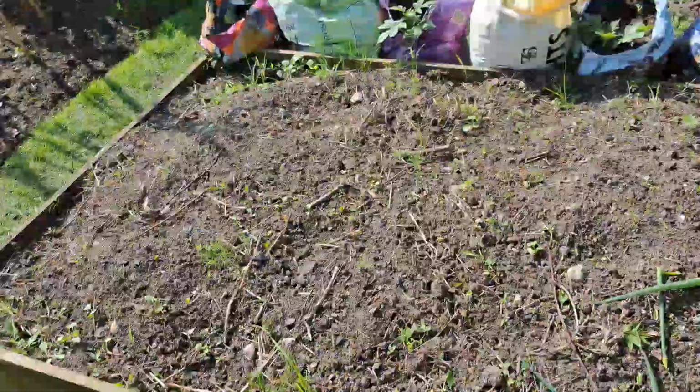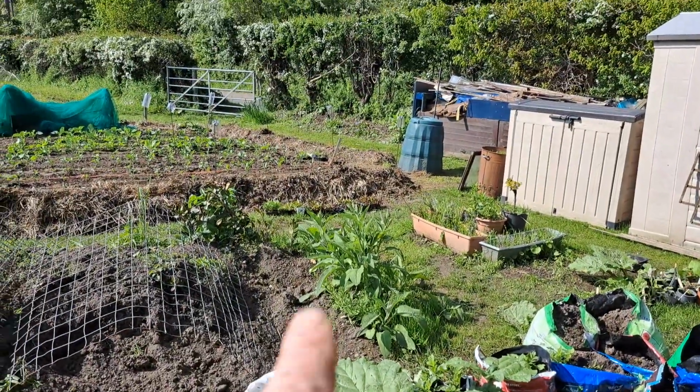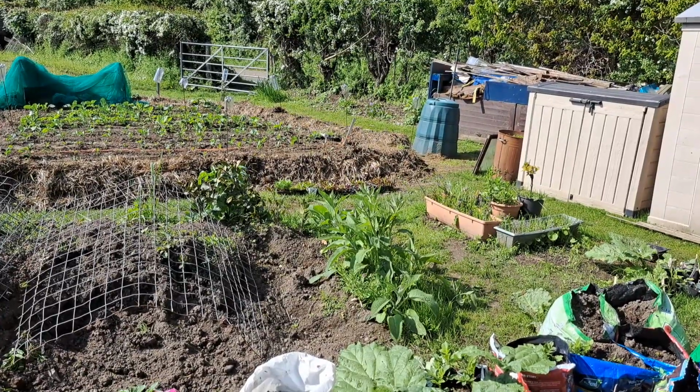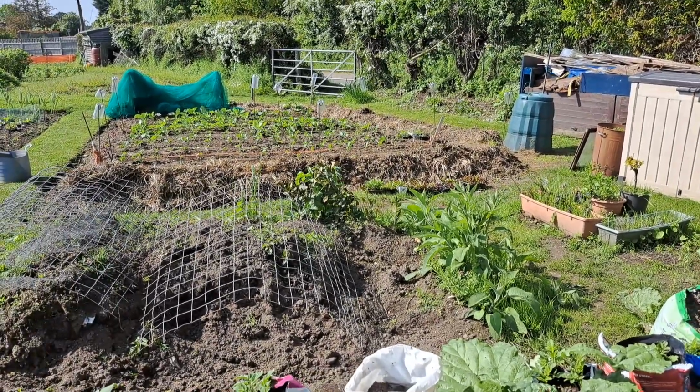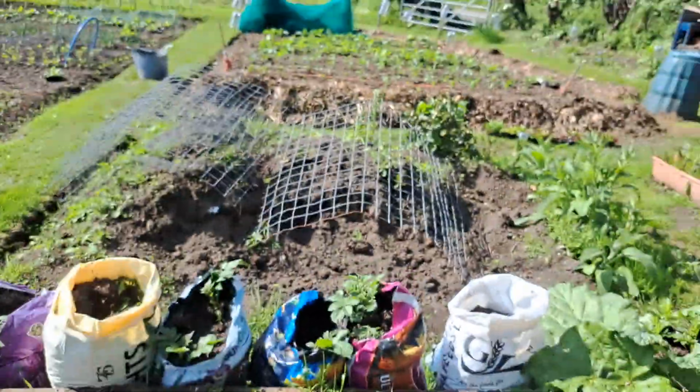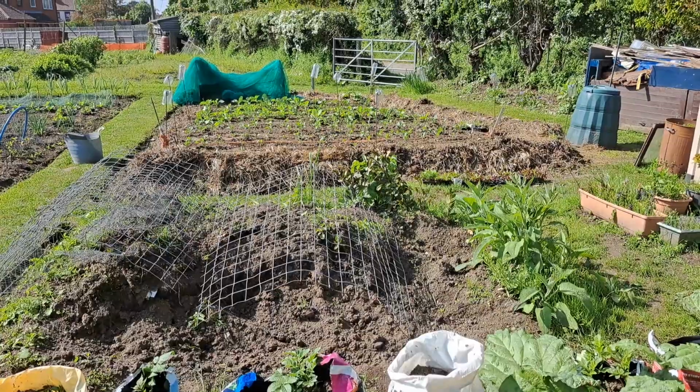But I do have some trays of spring onion to put in a row there as well, so I'll transplant those. I'll get that sorted in a second. Let's go and plant these and the rest of that row that the radish were in.